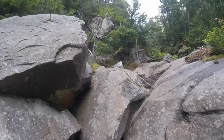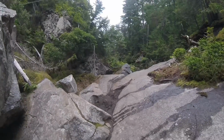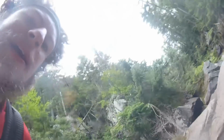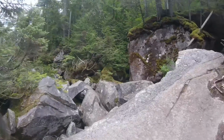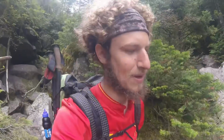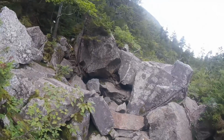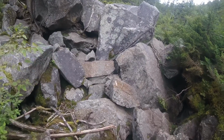Hopefully get some decent footage while I'm in through here, but hopefully I don't fall, as I almost just did. I guess I'd better put the camera away before I really hurt myself. That's for all you folks back home. I think I've said by now that the trail is marked with a white blaze. So there's one right there.